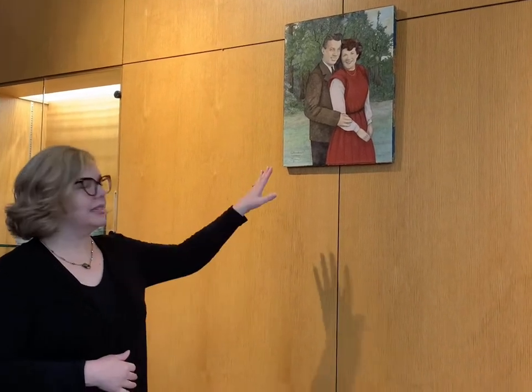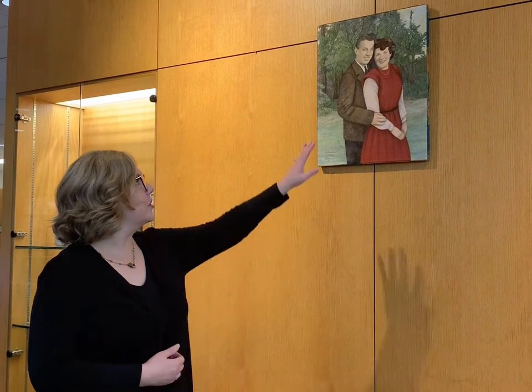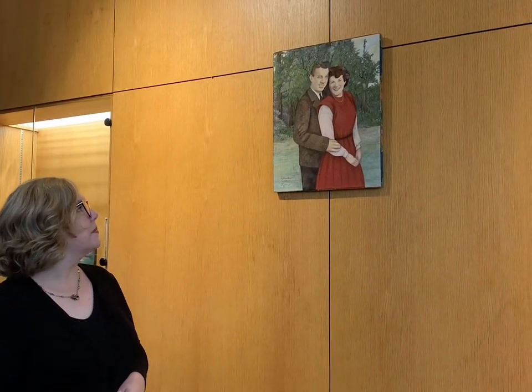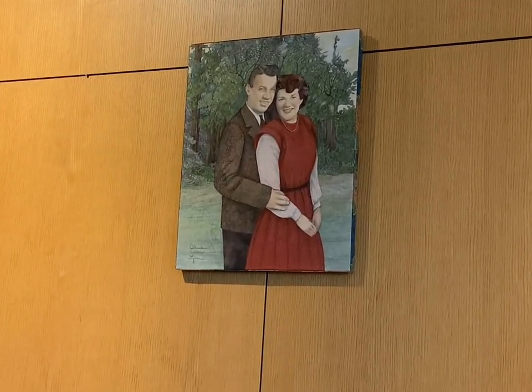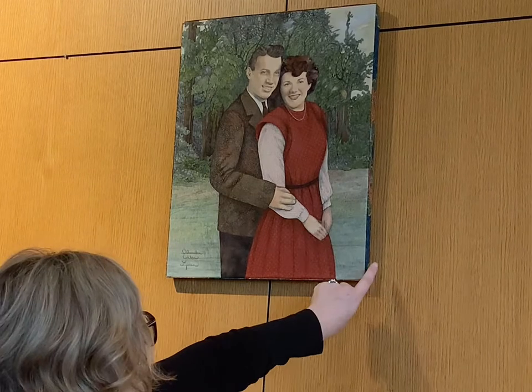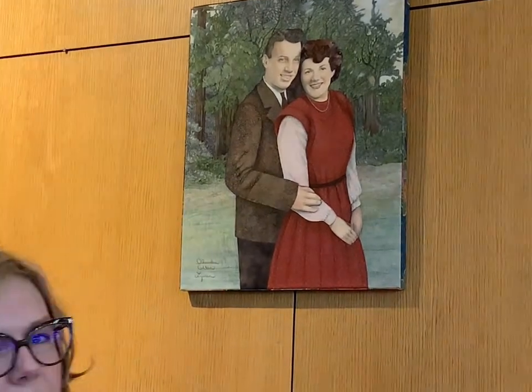And this is an example of a piece that I did as a commission, which is, I think, part of the joy of working with photographs, is taking a person's memory of somebody and bringing them back to life. And so Phil and Shirley, this is a picture, I believe, of their engagement photo set in a park setting. And the fabric that's edging this piece is from their fabric store.